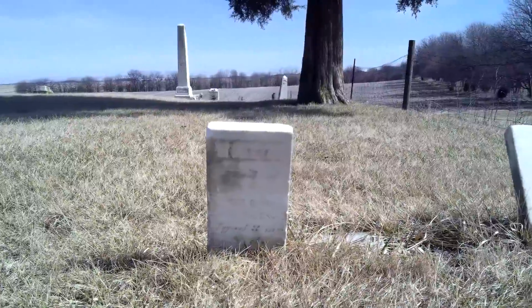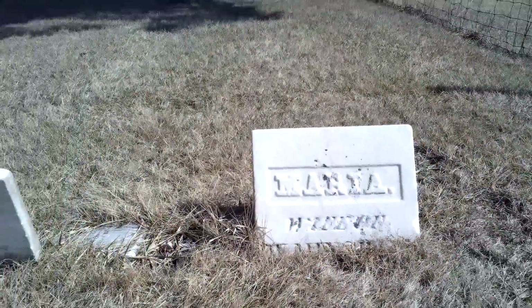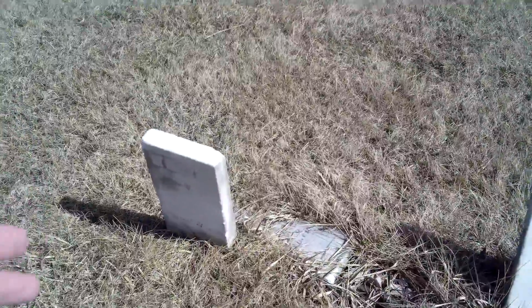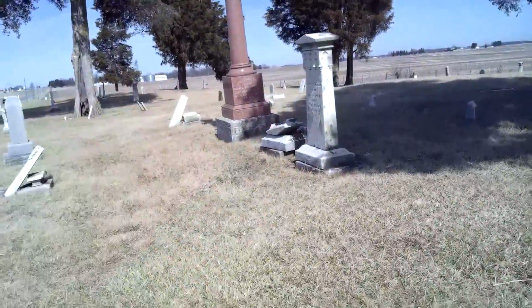I'm not 100% sure the name, but this one is definitely Maria, unless they're both for Maria, or Maria and then the daughter. But then we also have a stone here that's got writing on it behind them. Let's see here. There's the name here. Josie. It's a Josie, it looks like. From these markers, I'm going to go up here to these.